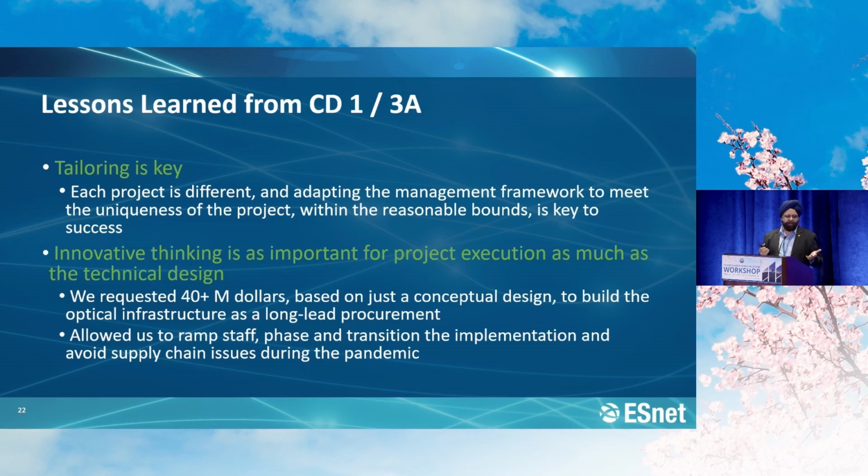But it allowed us to ramp staff. It allowed us to transition the network, which was to build the airplane a little bit. And luckily, we didn't know that then, it helped us get ahead of supply chain issues that came from COVID. We didn't know it then. This was looking back.